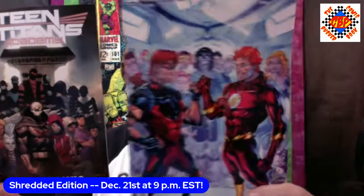Joker number 10. Teen Titans Academy number 9. A couple different covers for that. I'm really liking that cover. I love the way the perspective is, the angle you're looking at them. And this one, I think it's got the whole academy there. It's Homecoming. The end begins here. The end begins. Is the series being canceled?